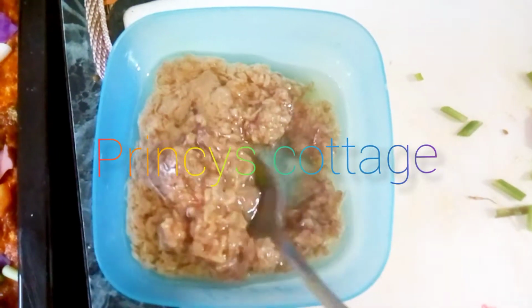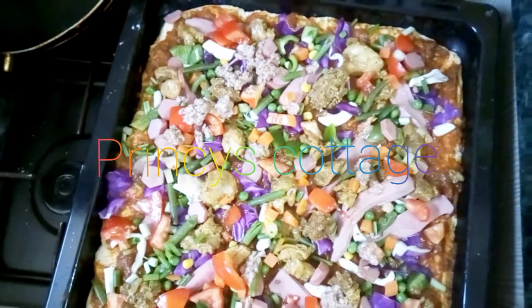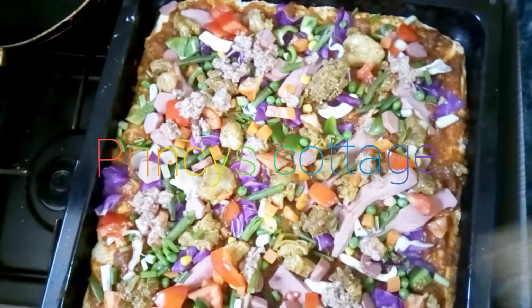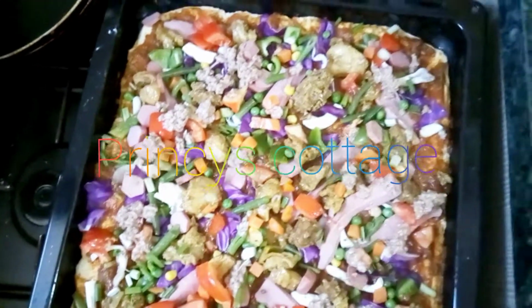Look at that. Oh my word. Looks so beautiful, isn't it? Okay, this is my own special version, homemade pizza. Let's continue the game.